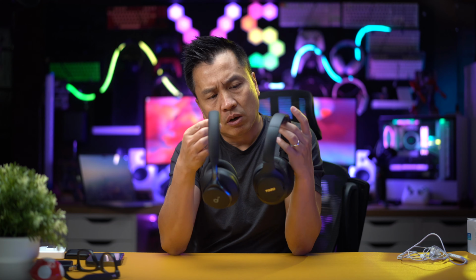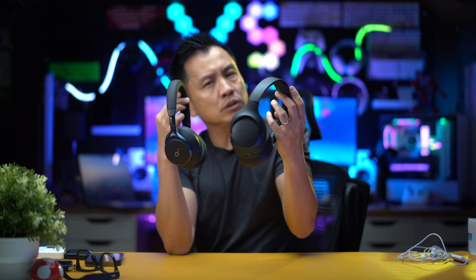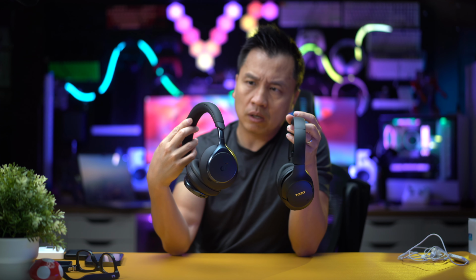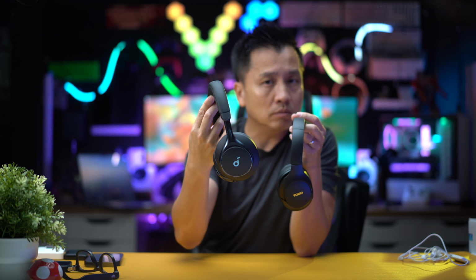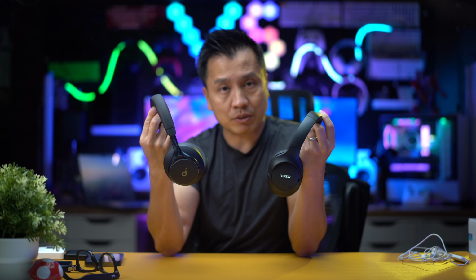So someone online had asked me about which one is better, the Tozo HT2, this one that has noise cancellation over the ear, or the Soundcore Space 1. And so today I want to do a little comparison between these two.